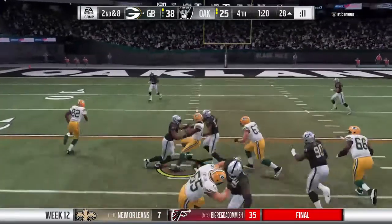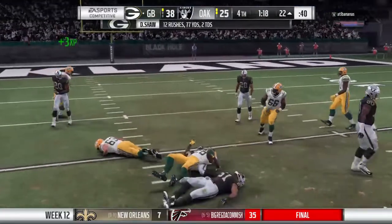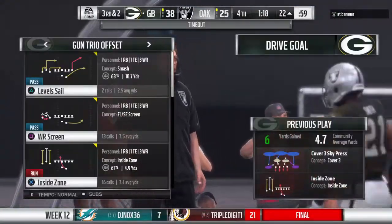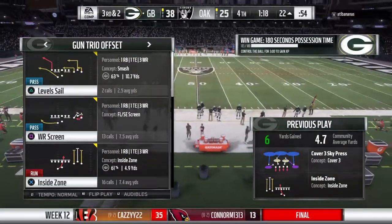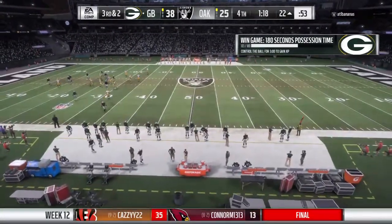They'll run it now out of the gun. And able to push his way forward here for a good little gain. Now the Raiders are going to use another timeout here. That'll leave them with just 1 remaining in this 4th quarter of play.